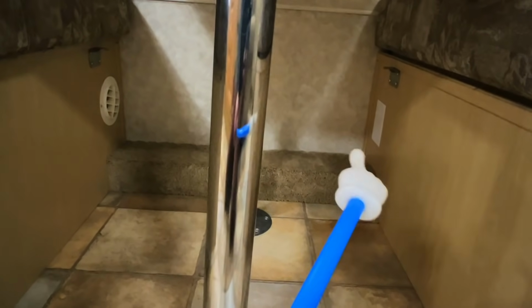Here below the dinette. Got nice big storage bays. Those are furnace ducts. So this is a ducted furnace system. You can see a duct coming out right there. Got AC power here below the dinette.